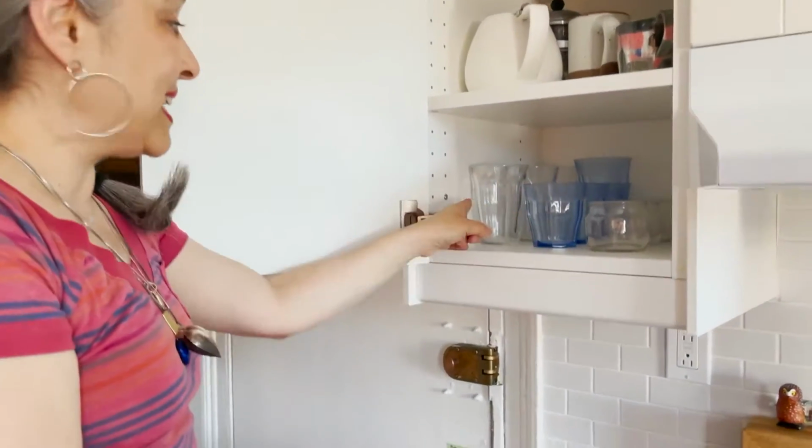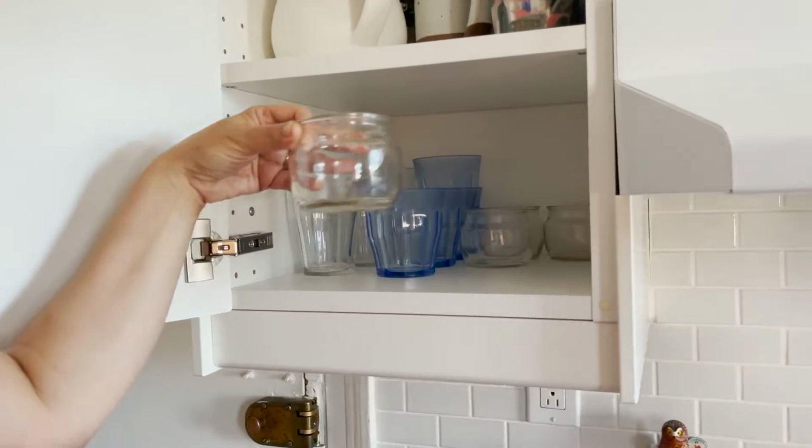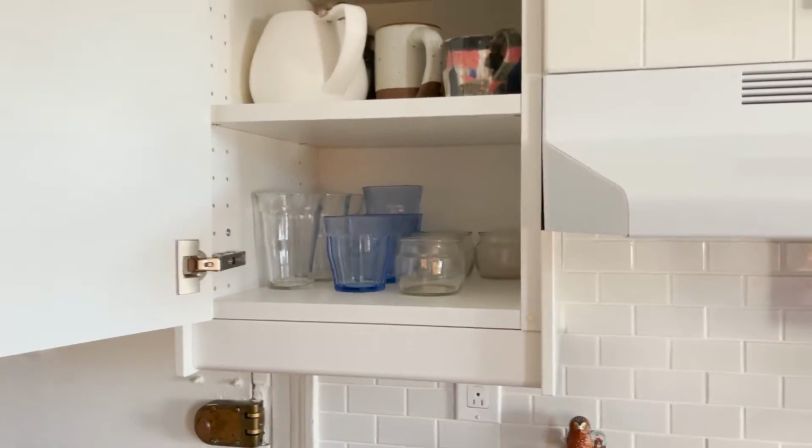Same in here, I have glasses, different sizes. This that I love to drink wine from is a yogurt cup, but I love them. Let me go one step up.